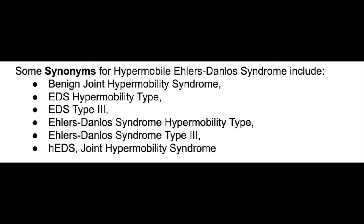I'm just going to list some synonyms. So benign joint hypermobility syndrome. It's not very benign. Spoiler alert. EDS, hypermobility type. EDS, type 3. Ehlers-Danlos syndrome, hypermobility type. Didn't we just say that? Oh, no, that's Ehlers-Danlos syndrome spelled out. EDS type 3. HEDS, joint hypermobility syndrome. The idea is that we have all these terms, it's confusing patients, and really it's just a spectrum, and maybe they're kind of all the same thing.